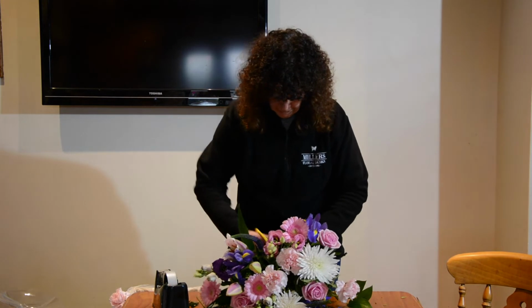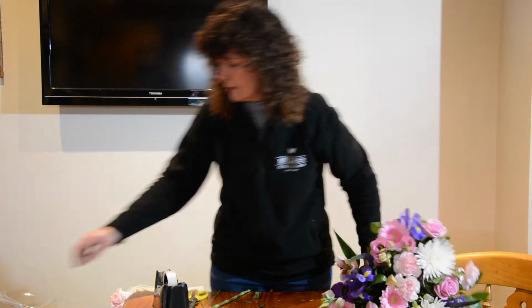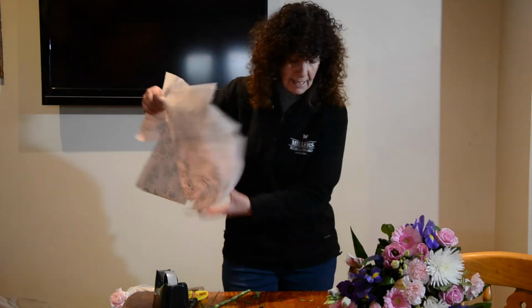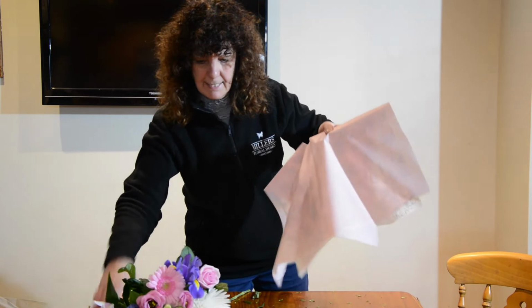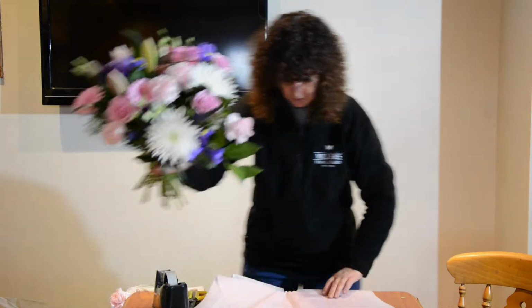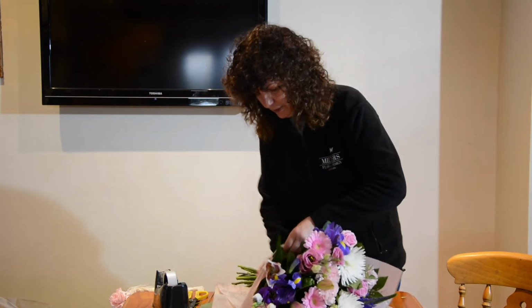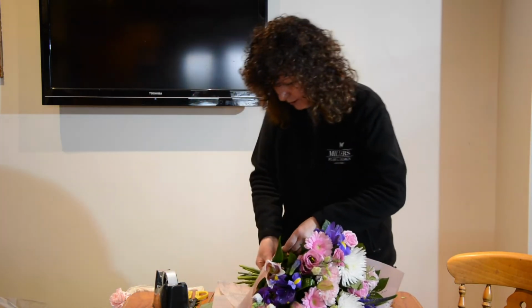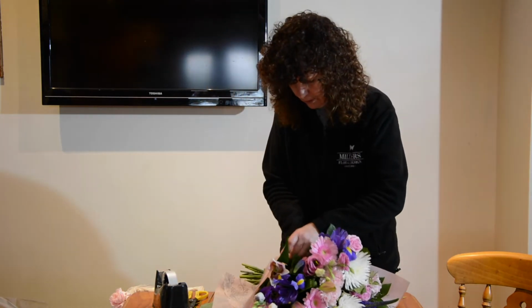So we just managed to get all the Mother's Day flowers out, which was really lucky because we had lots of orders. The girls between us all made about 300 of these hand ties to go out on Mother's Day. And we just got all those out on the Sunday. And we were told on Monday that we were a non-essential business, so we had to close.